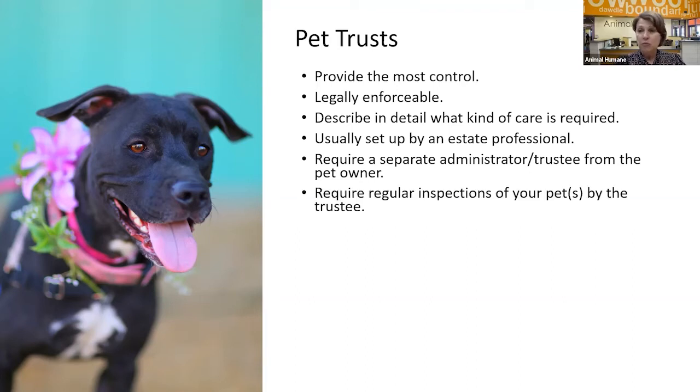An estate professional can help you put in what the requirements are. You can get as detailed as, for example, I want my pet to be fed this kind of food for the rest of his life. I want my pet to go to this veterinarian. I want my dog to go to daycare twice a week. You would want to have in there a requirement that your trustee is able to do regular inspections to ensure, one, that your pet is still alive, and two, that your pet is still in that person's household.